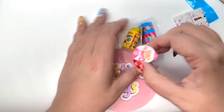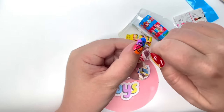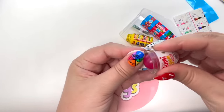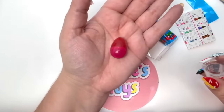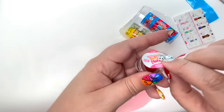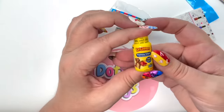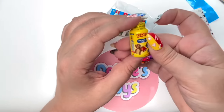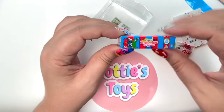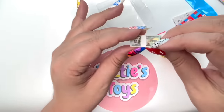So first we have the little gummy yum. I opened up the gummy yum in my TikTok and this actually opens up and out comes your little gummy yum. Look at that. That's so cool. It kind of looks like a little Easter egg. So we'll go ahead and just seal that back up. Next, we have some more vitamins. This one is the Little Critters. We have the giant Otter Pops. These are always so refreshing in the summertime. And lastly, we have some more $100 bills.